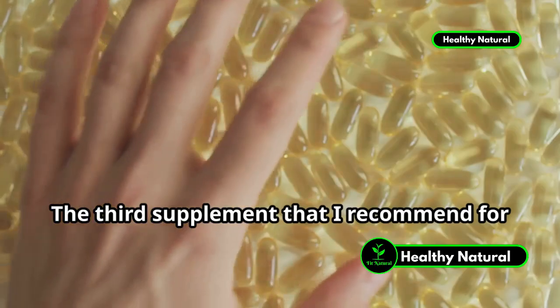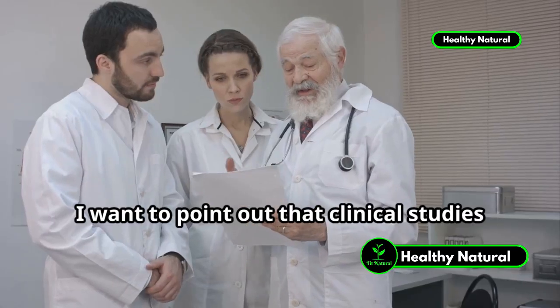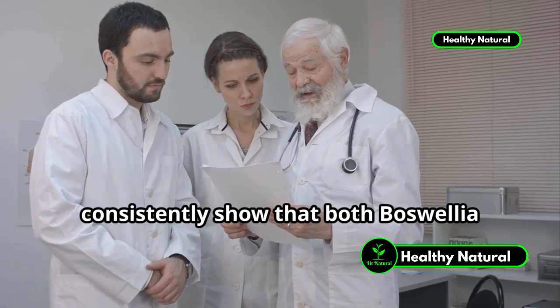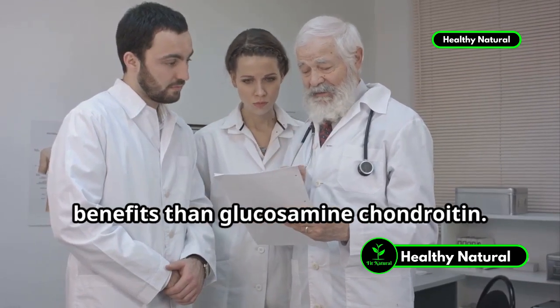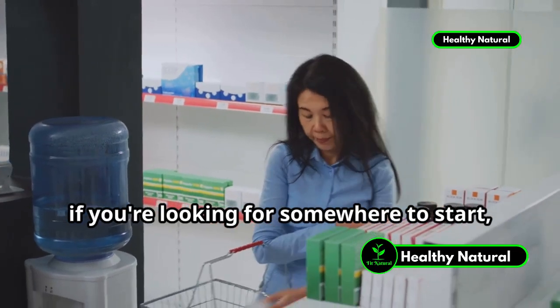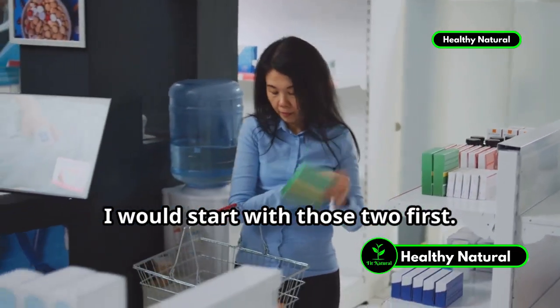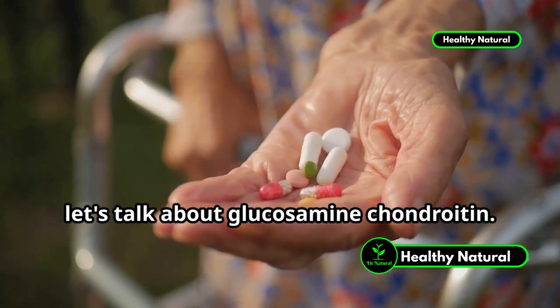The third supplement that I recommend for arthritis is glucosamine chondroitin. Now, I want to point out that clinical studies consistently show that both Boswellia serrata and turmeric curcumin have greater benefits than glucosamine chondroitin. So, if you're looking for somewhere to start, I would start with those two first. But for those who want to try everything, let's talk about glucosamine chondroitin.